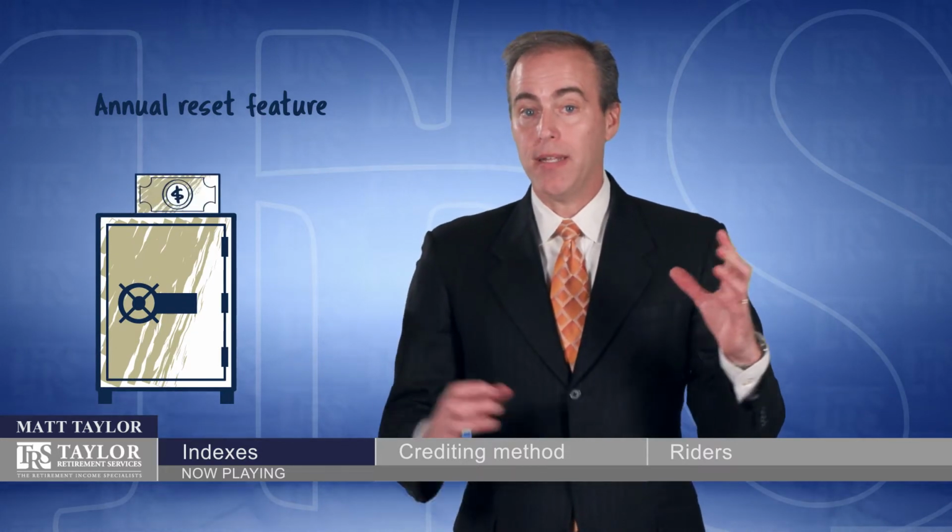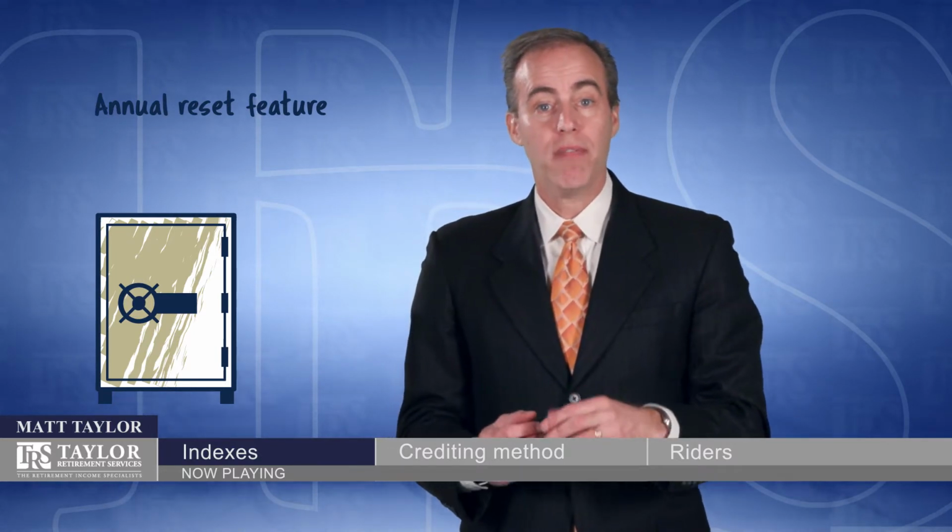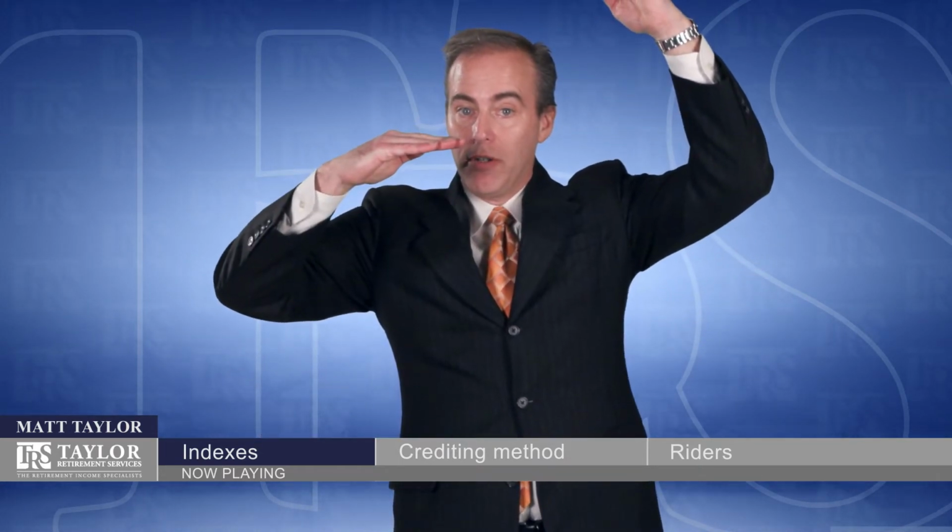Now, the nice thing about an indexed annuity with an annual reset feature is each year, as gains are credited, they get locked in. So if the next year the market drops, you still have your previous year's growth in the account safely. And also, because of the annual reset feature, as soon as the market starts to recover after a drop, you start to profit again right away. So if the market was here and then dropped and then recovered, the indexed annuity would stay level when the market drops, and then as the market recovers, it starts to grow again right away as well. So it's like a ratchet. It only goes up, it does not go down.